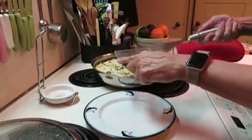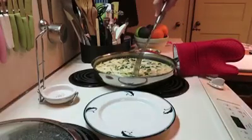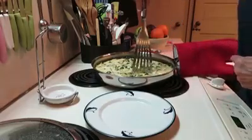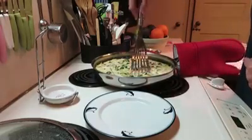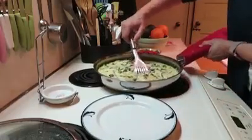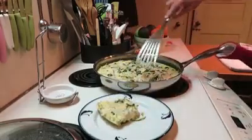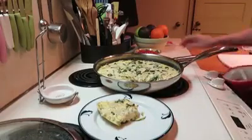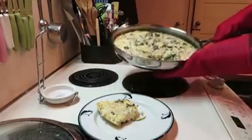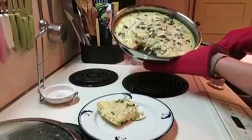And it's flexible. And this pan, even though it's non-stick, guess what? I can use metal in it, which is part of the reason why I love it. So I'm just going to cut a piece out. And whoop, slide. There you go. So that's what it looks like, and just to show you what it looks like, see how easy that came out? There you go. It's a great pan.